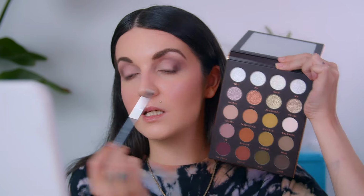Okay, that's enough. Then I'm going to use this brush to blend it out. I'm going to go into this one right here, and put it in my inner corner just to brighten that up.